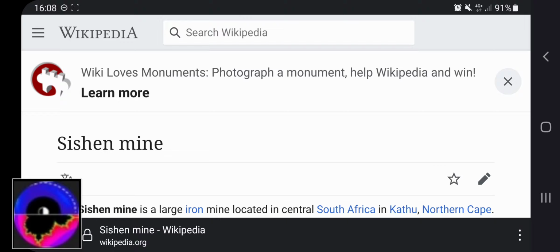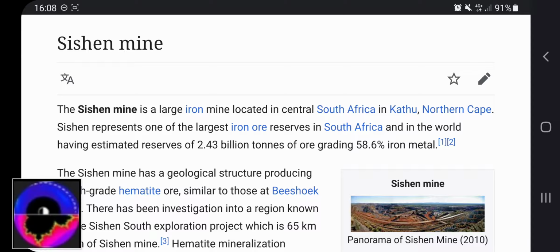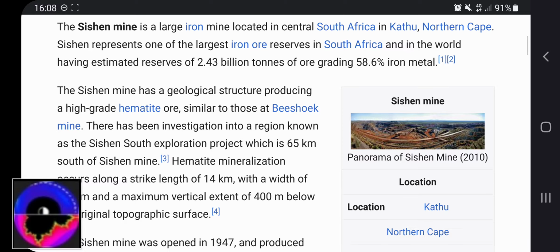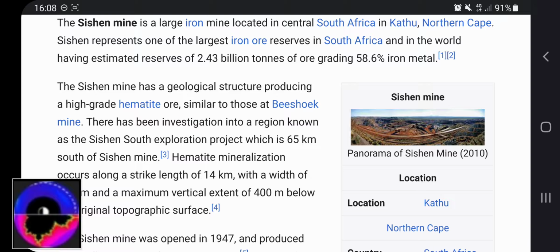Sichuan mine somehow sounds Chinese to me, but the Sichuan mine is a large iron mine located in central South Africa, in Kathu, Northern Cape. Sichuan presents one of the largest iron ore reserves in South Africa and in the world. Fifty-eight point 6% iron. The Sichuan mine has a geological structure producing a high-grade hematite ore. So they still think that it's producing this all the time. Still, you know, geological processes are really slow. It's still making this hematite.